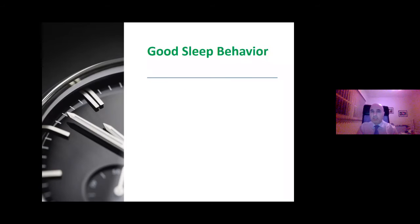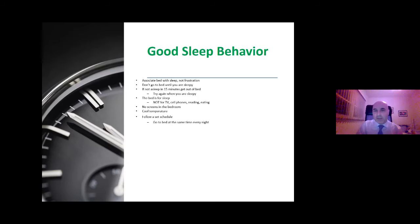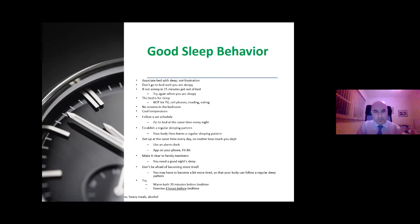So let's talk about some of the good sleep behaviors. And I apologize, the font on this slide is rather small. Technology is tough these days, and I was limited in the number of slides I was able to incorporate, so I had to cram in some information on the slide, but we'll go through it slowly. Associate bed with sleep, not frustration. Don't go to bed until you're sleepy. If not asleep in 15 minutes, get out of bed. Try again when you are sleepy.